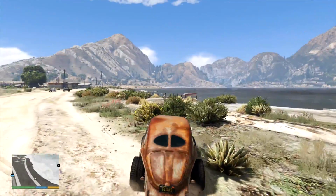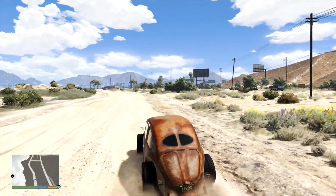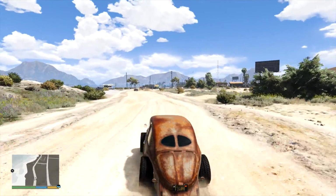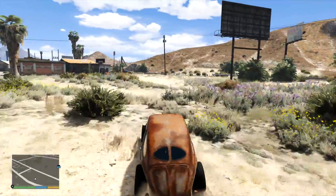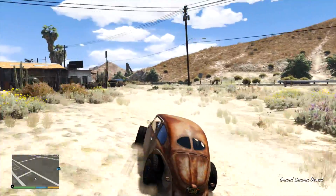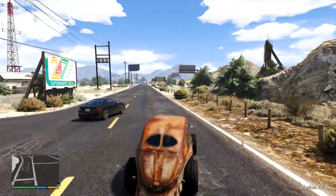But at the same time, this can be just a full-on Beetle. It doesn't have to look like this, and that's something that we really needed in GTA 5, especially it seems when we have the Izzy in so many forms now. It seems that the Beetle ended up getting a little bit overlooked by Rockstar, but it doesn't matter because we have mods. So here we are.